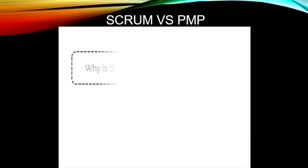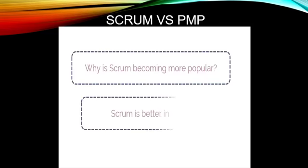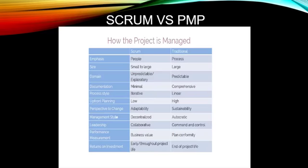Have you ever wondered why Scrum is becoming more popular with every passing day? The simplest answer is that Scrum is better than traditional project management methods in many ways. Let's take a look at the differences between Scrum and a typical traditional project management model in a detailed way.